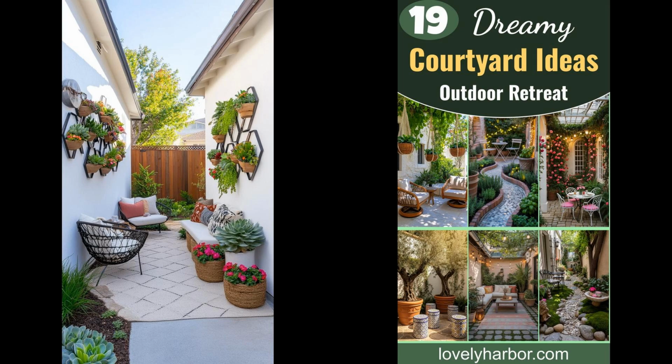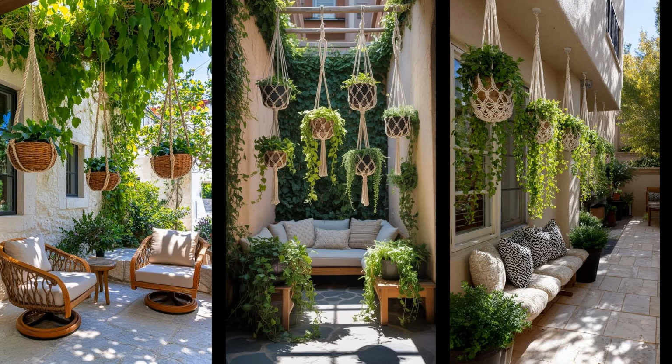in small packages. Suspended macrame planters add instant charm to a small courtyard. Hang them at different heights and fill with trailing vines like pothos or string of hearts. This approach draws the eye upward, creating a sense of space. Plus, it keeps precious floor area clear for seating or movement. Maintenance is refreshingly simple. Watering can be handled with a small watering can or spray bottle. The only hiccup? Some vines grow fast and need occasional trimming. Still, the overall effect is magical, almost like your own secret garden right above your head.